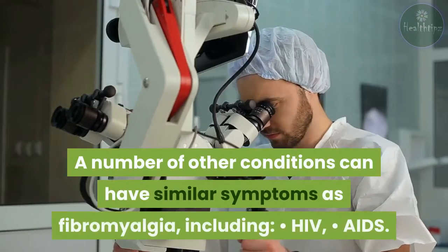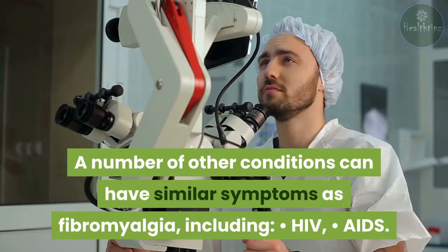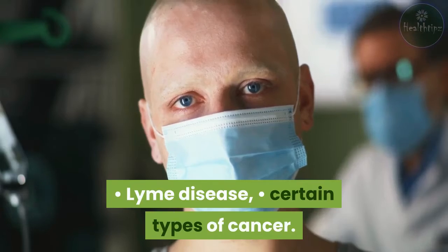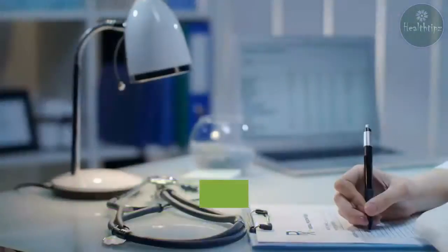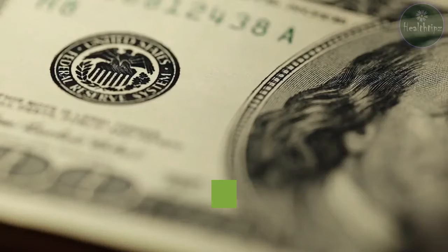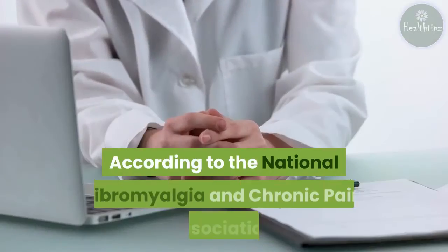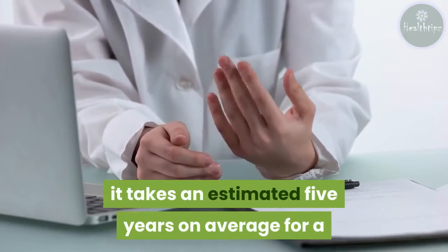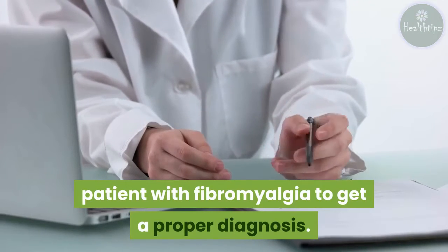A number of other conditions can have similar symptoms as fibromyalgia, including HIV, AIDS, Lyme disease, certain types of cancer, degenerative diseases of the spine, hypothyroidism. Your doctor can use clinical tests to rule out many of these conditions. But doing so takes a lot of time, effort, and money. According to the National Fibromyalgia and Chronic Pain Association, it takes an estimated 5 years on average for a patient with fibromyalgia to get a proper diagnosis.